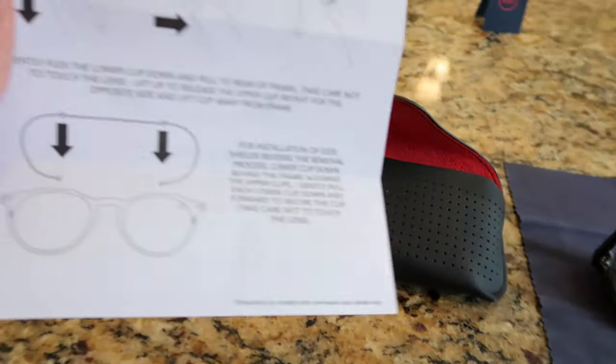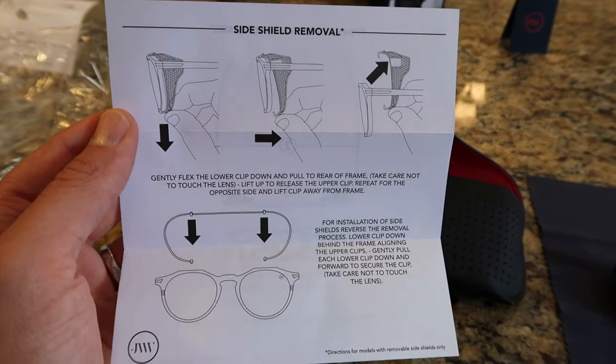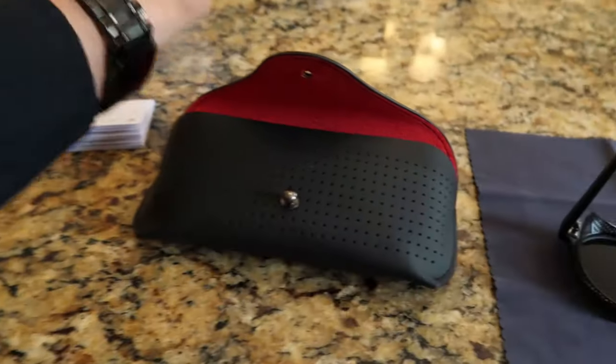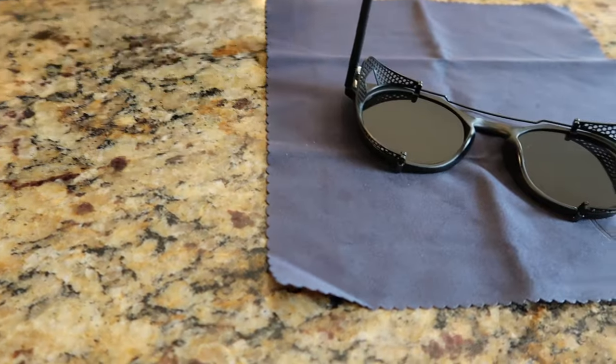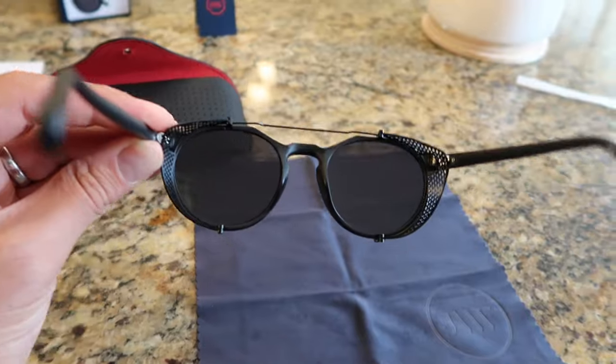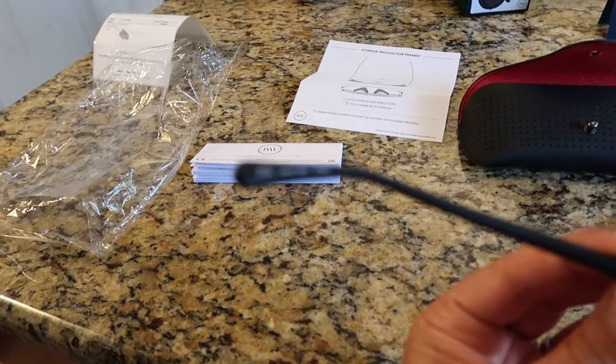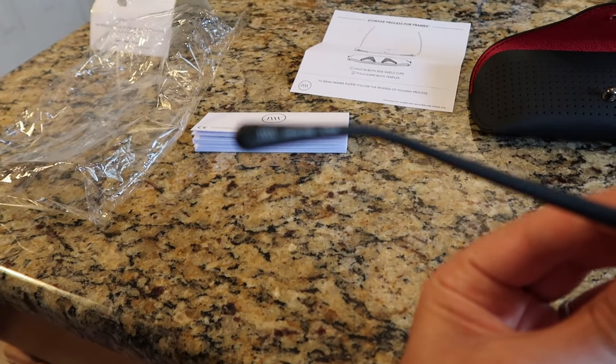So that's my initial unboxing. Hopefully you got an idea as to what these glasses look like. Again, this is a really high-end brand, really nice pair of sunglasses in my opinion. I think they rank up there with Prada and all the designer stuff, just not at those prices. These cost under 200 Great British pounds, so you're looking at under 250 US dollars to get a pair of these, and they're very, very high quality.